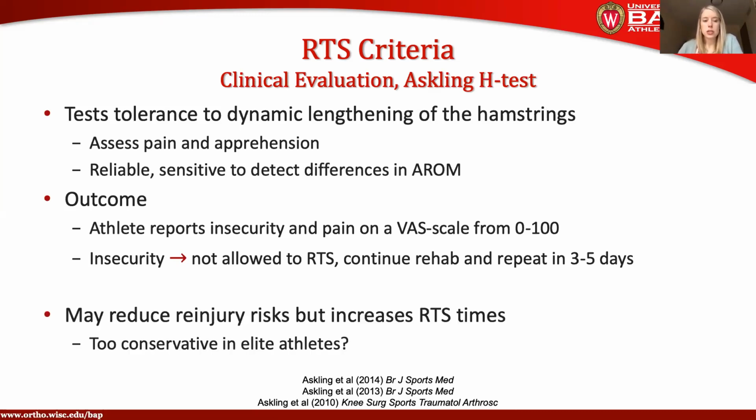And we'll touch on this towards the end, but there's some evidence that this test specifically may reduce re-injury risk, but it does increase return to sport time. So it becomes a balance, and some are critical that this may be too conservative in elite athletes. But again, that's all a discussion that you have with that entire team there.